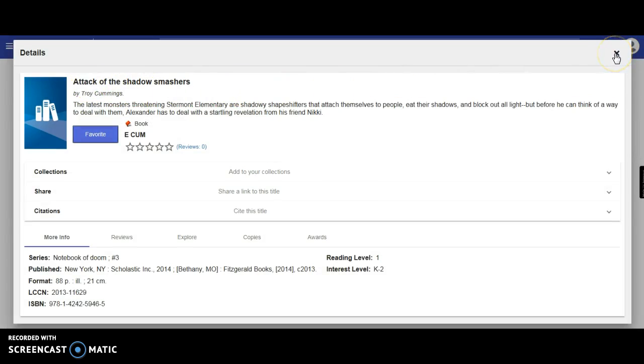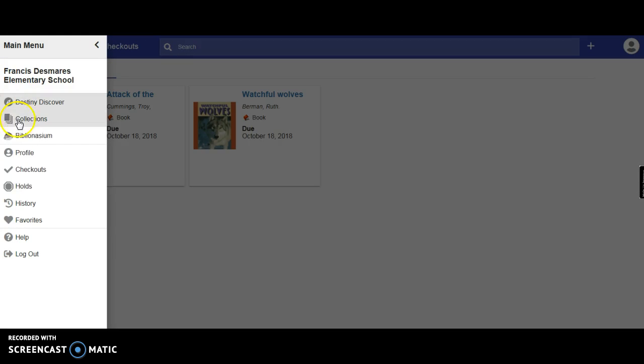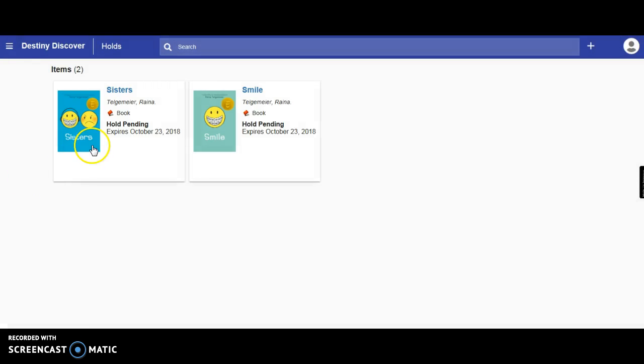This is great if you're searching for your books at home. You can't remember how many books you checked out or which books you should be looking for. You can always log in from home and see what books you have checked out. I can also see if I have any books on hold. I know I have these 2 holds pending.